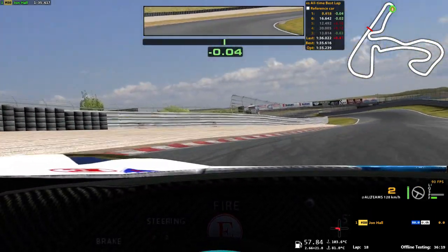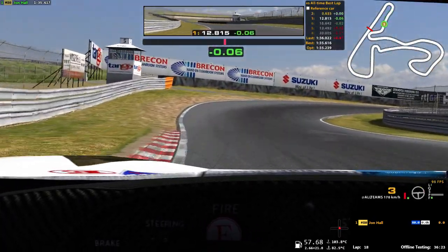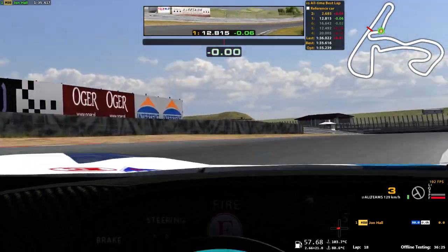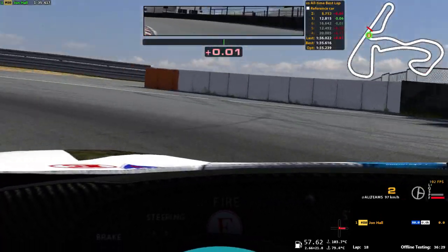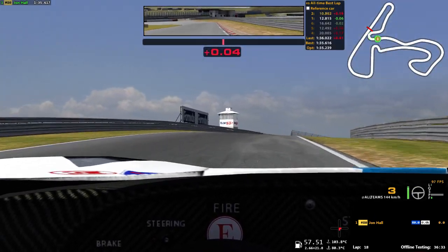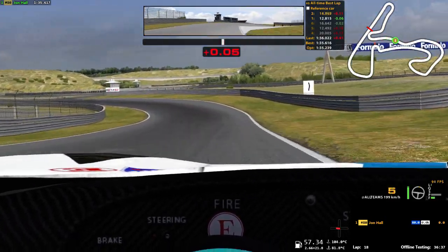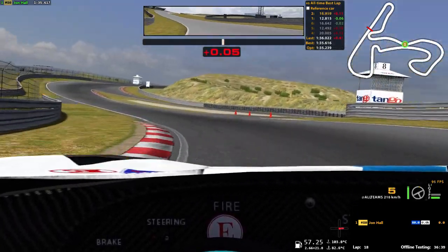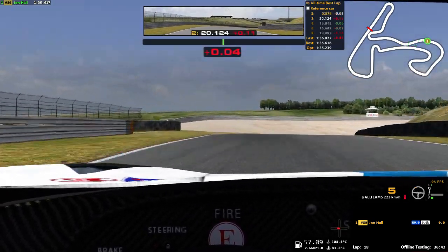Yeah, that's nice. Not so nice. Alright, so let it come out just a little bit. Something like that. I think that's going to work better to get a good run out of here. Carry your speed all the way through this section.